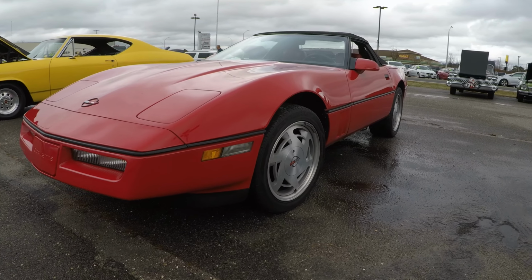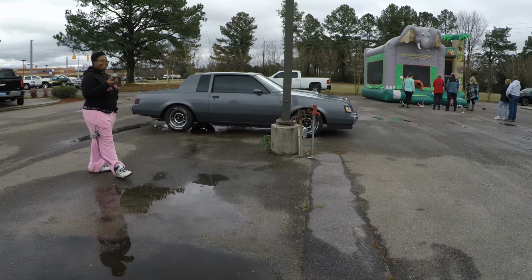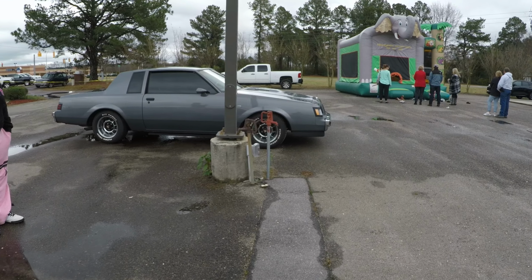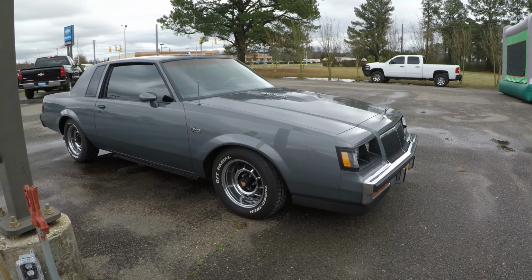That's sweet, though, ain't it? Look at it. Check this out over here. My all-time favorite car. Look at that color on that thing. That's beautiful, guys. Look at that thing.